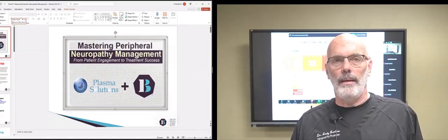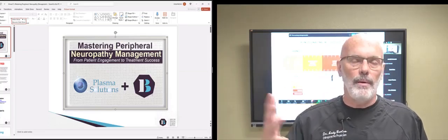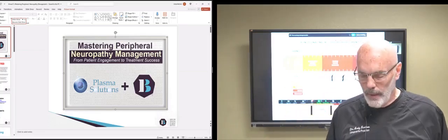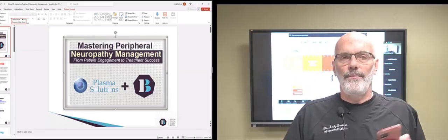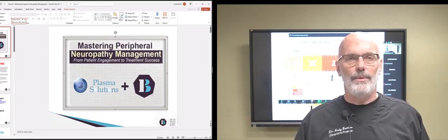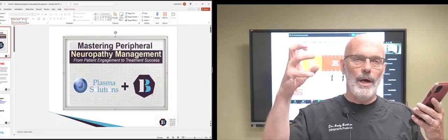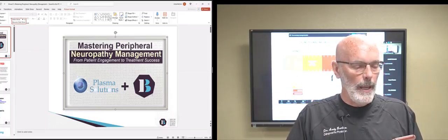Okay, one of the things I would recommend too: when you do regenerative medicine, people have to get off their anti-inflammatory medication for at least 48 hours before the injection, because we want that inflammation in those areas. That's kind of like the homing mechanism that gets the platelets and stem cells to come in and actually start repairing.